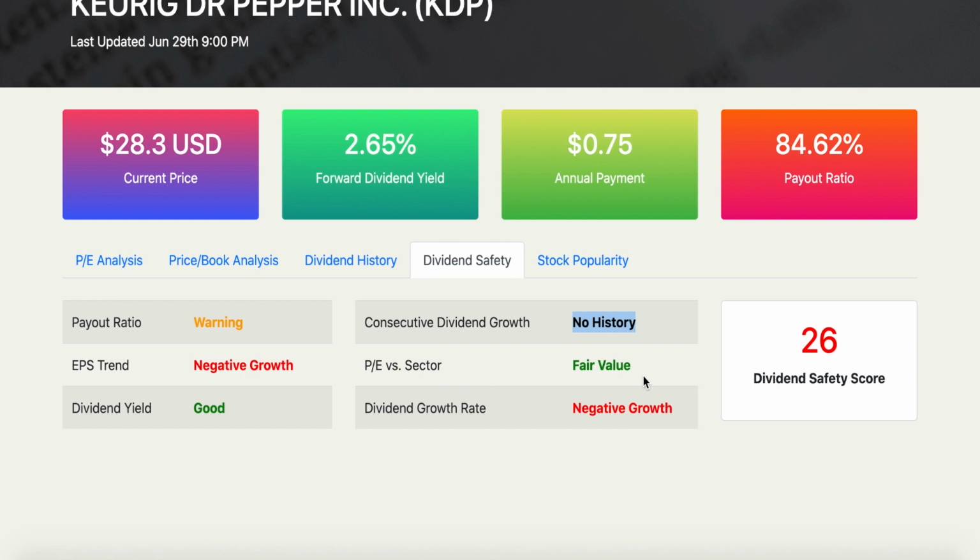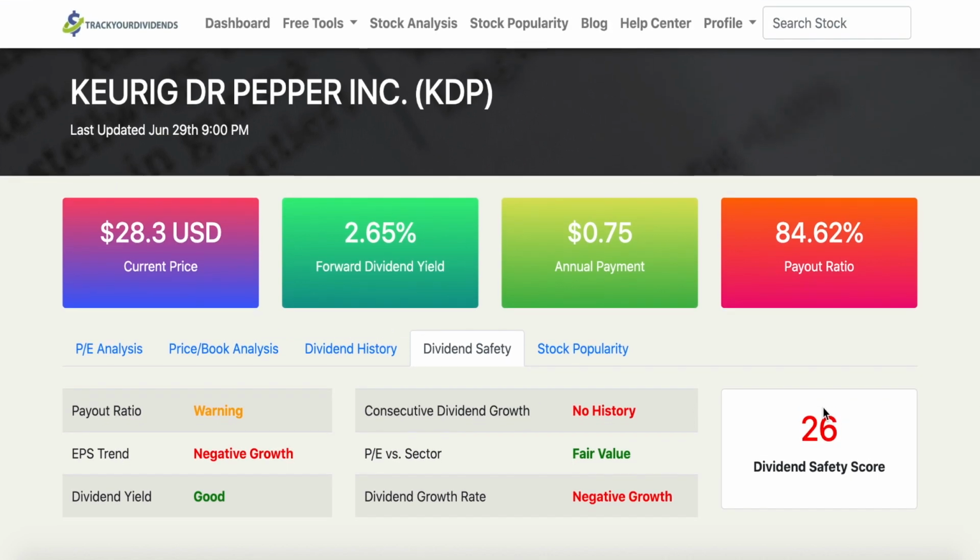We have the price to earnings per sector. They are at fair value, and the dividend growth rate is a negative growth rate, and that gives them a 26 out of 100 dividend safety score. So this is actually a really bad dividend safety score, and I definitely would say do your own research before investing in any company. Definitely Keurig Dr Pepper. But me personally, I'm going to hang on to this position, and I'm going to keep adding to it slowly as time goes on. So that is my 12-month Stash update.